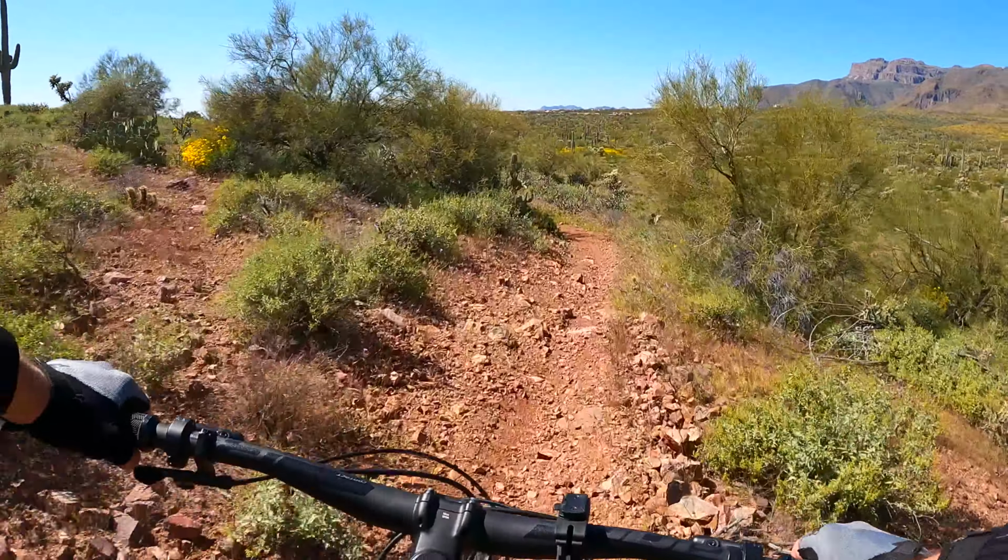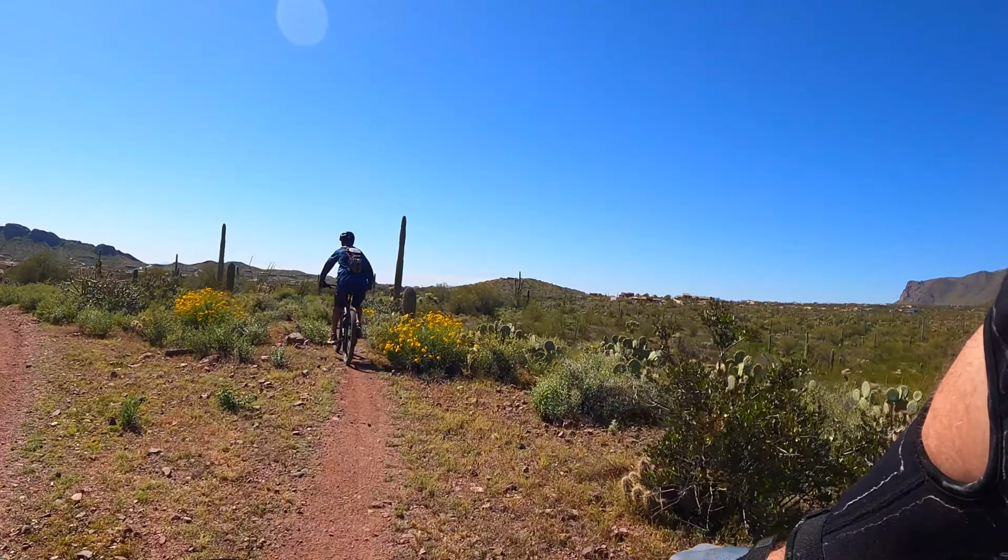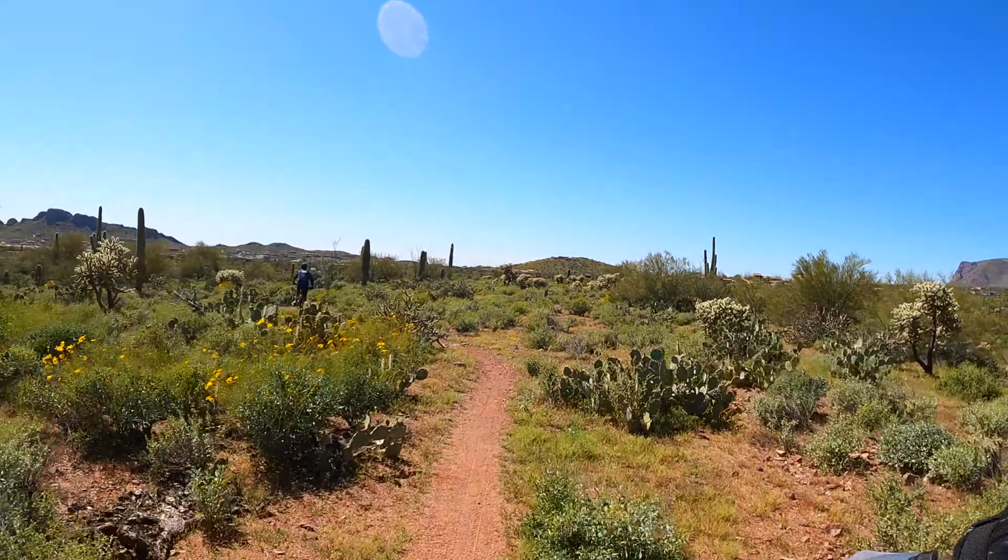Want to go fast, but every time we hit a corner, I'm paranoid about flying into cactus. So where are we at here, Scott? We're slowly but surely making our way back to the parking lot. This has been a great ride all the way around, other than getting cactus multiple times. Like that. Did you get cactus? Where at? Yeah, like that. That was close.